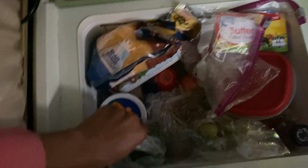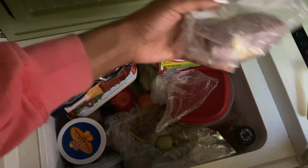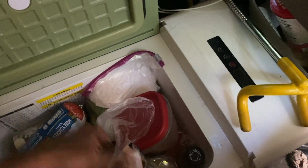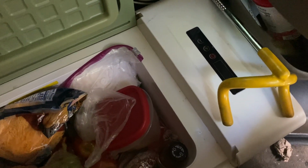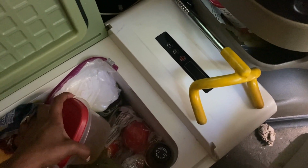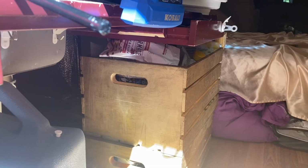Okay, you need a pepper. You need an onion. You need butter. Okay. And what else? Is that it? Pepper, onion. Could we use more fridge space? Yes. But we managed to pack a lot in this small fridge.